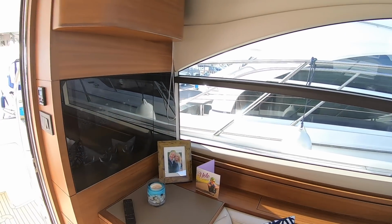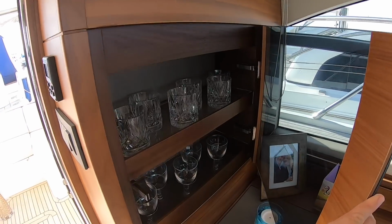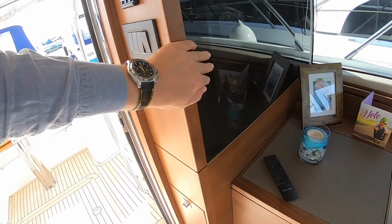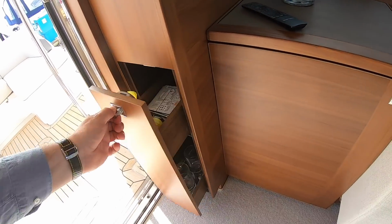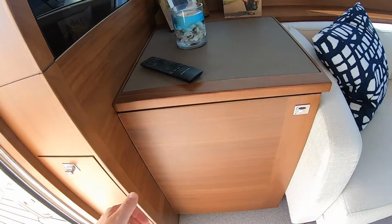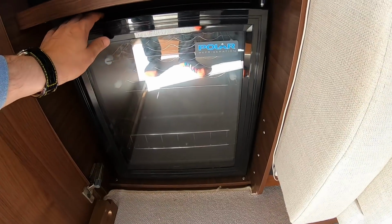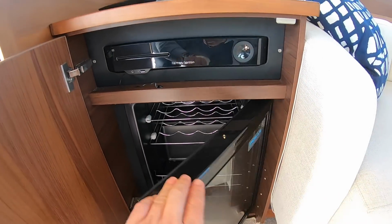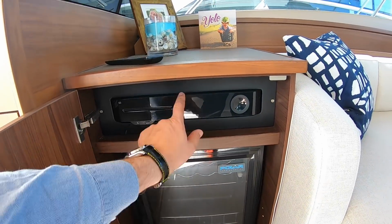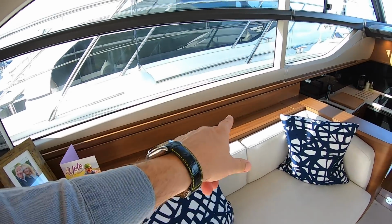There's a lot of detailing gone into this boat, so things like the bar area tucked in behind here and complemented by this area for bottles or more glasses. You could have a fridge here. This particular owner has opted for a wine cooler down here. And this one also has the upgraded Harman Kardon hi-fi and a pop-up TV, which is another option.